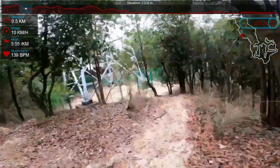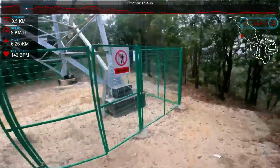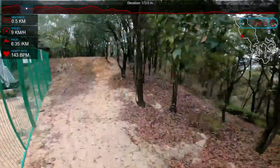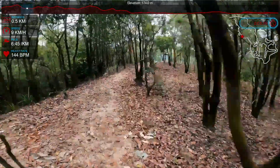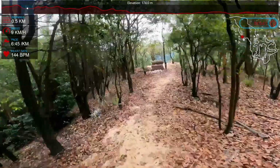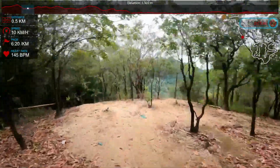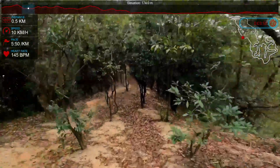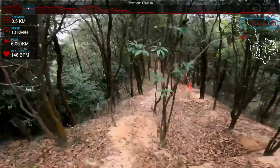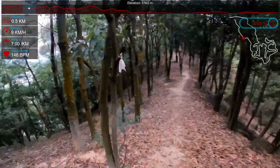Here's a first power pole. These have got cages around them now, as you can see. They didn't always. I'm not sure why they've done that, maybe because there's more people like me using these areas recreationally, and just for some safety. That's a little construction area where they're testing the soil for, I guess, another tower. So we'll keep running.